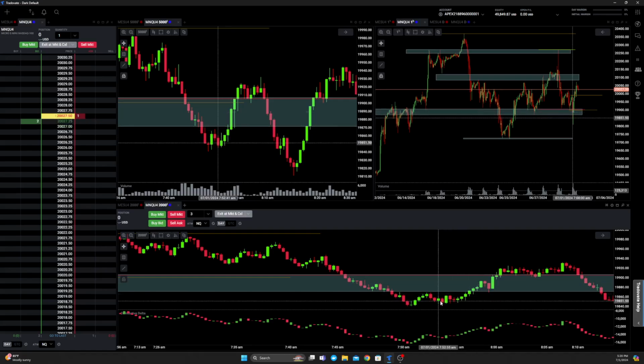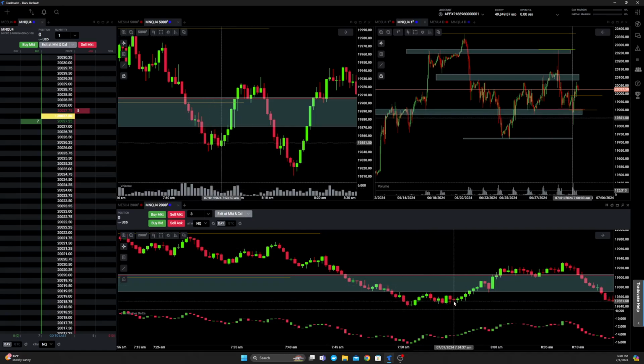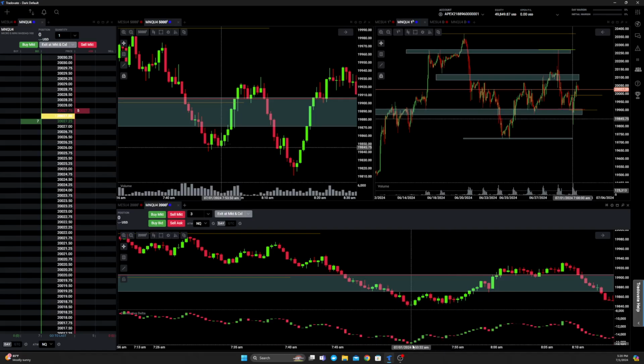So I entered down here, and that was because, like I said, we formed this low, and then we formed a little bit of a higher low. I also noticed that the cumulative delta was trending up, right?